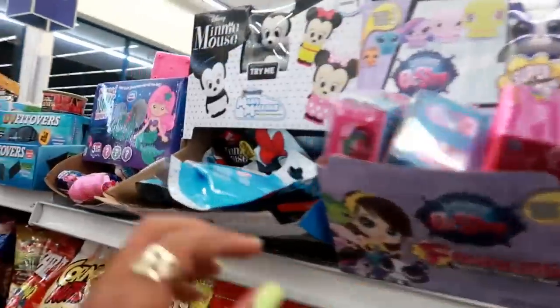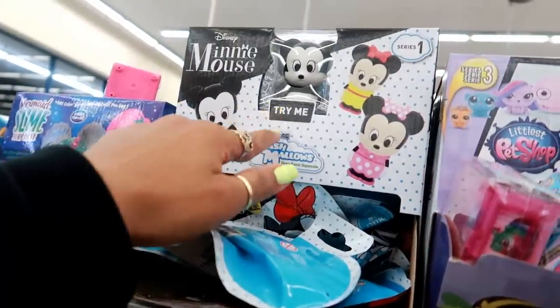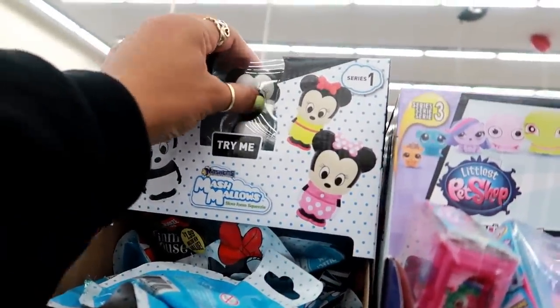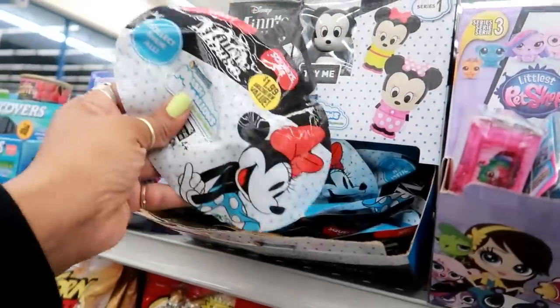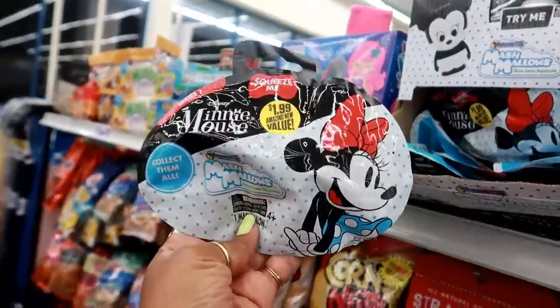Okay, and then I saw these too. Look at those, Minnie Mouse. And these are squishy, series 1. They're called Mashmallows. And these are $1.99.